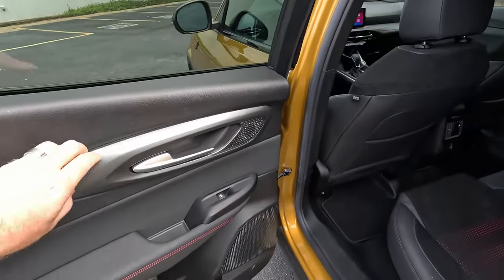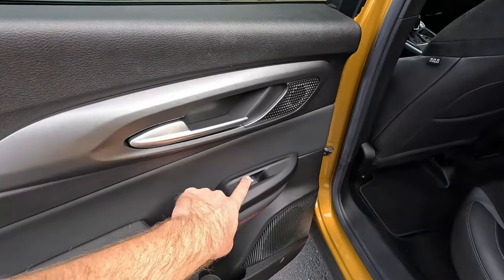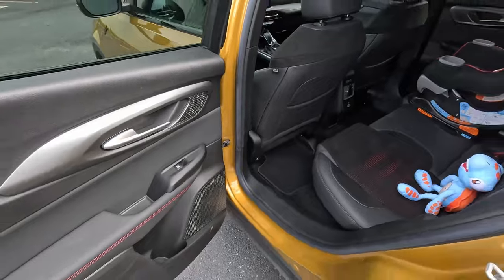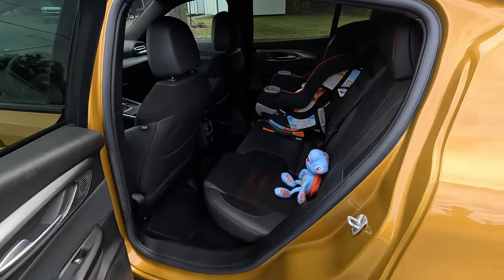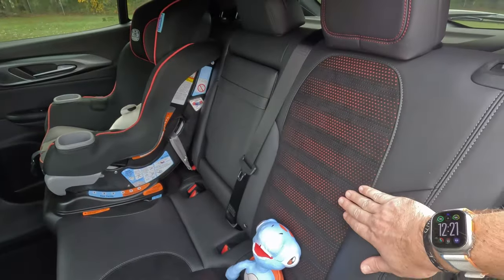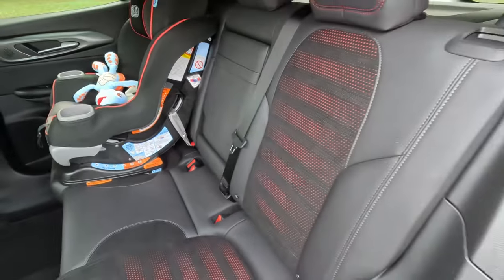Hard plastics back here, more of that textured plastic right here, and then a very small window switch button here, but again, it is express up and down. The seats themselves do not slide forward and backward. They are fixed in place, but they are 60-40 split, and we still get that Alcantara with all the red accents. We'll chuck Flynn over to the seat over there.